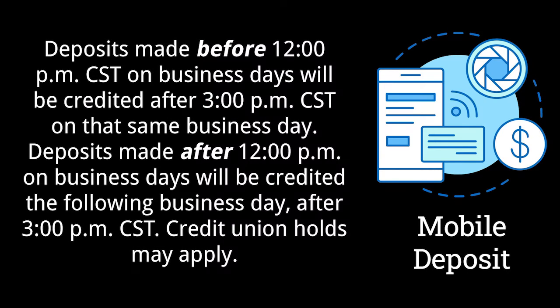First of all, deposits made before 12 p.m. Central on business days will be credited after 3 p.m. Central on that same business day. Deposits made after 12 p.m. on business days will be credited the following business day after 3 p.m. Central, and credit union holds may apply.